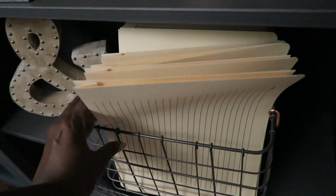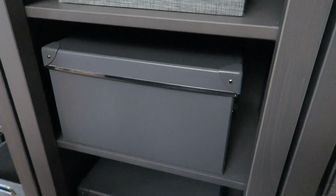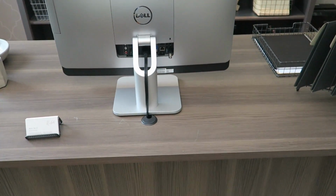Along with his file folders that he accesses all of the time, I put them so that he could easily get to them, and the wraps and things that he uses for his business. Everything has a place and he knows where it's at. And it's not a lot of different things, but the things that he has specifically have a place on his shelf, and he can easily put them away and get to them.